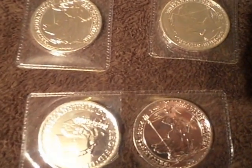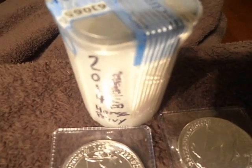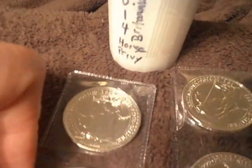So I'm only going to need 6 of these, and I am including them in my stack. Probably at some point, maybe next year, who knows, I'm going to sell 4 of them. But for now, I am keeping 26 because my goal is to buy a tube of the Britannias per year, the year of the Privy Britannia. And you could see on the side, I don't know if you've seen this coin, there is a horse outline along the entire rim of the coin, which is really cool.